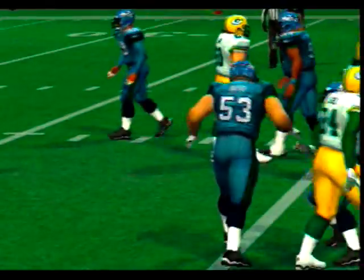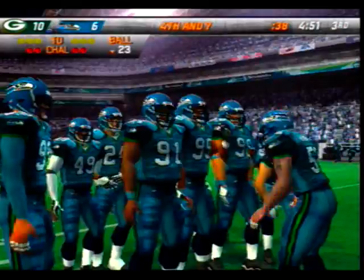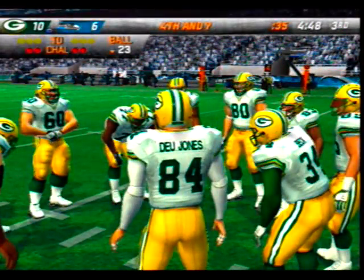Now here's the thing. The defense had all the guys covered who were beyond the marker. So it was up to the short man to make something happen after the catch, and he just couldn't do it.